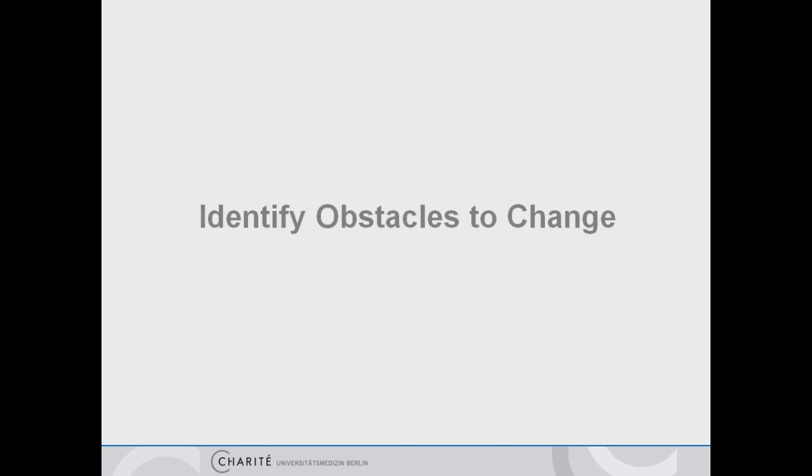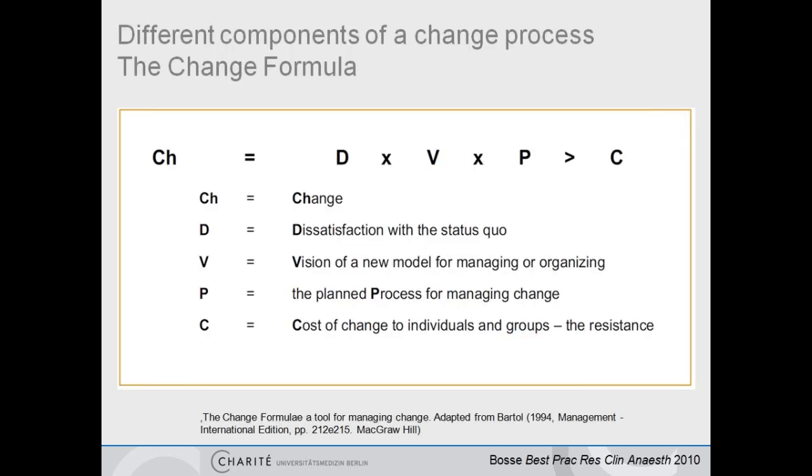So I want to go with you to identify the obstacles to change in these situations, and there are formulas of change. Either you reduce the cost of change to individuals and groups, that means make it very easy, getting much more out of it, that means having an immediate success. You can see then the cost of change is less. So that means that usually you don't need to put much input in that changing process.